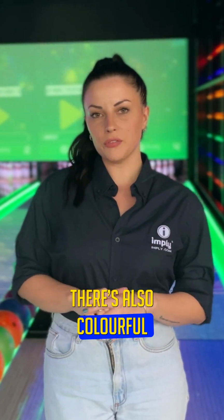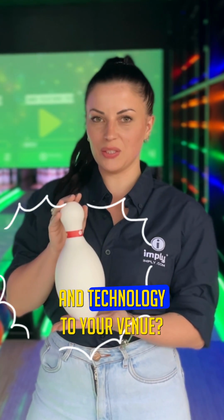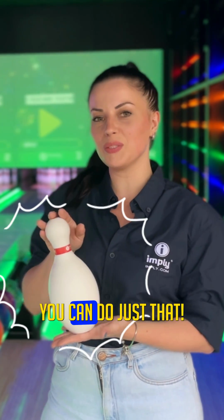There is also colourful LED lighting along the gutters and pins. And finally, the 55-inch monitors are another great feature. Want to add fun and technology to your venue? With the MiniBowling you can do just that.